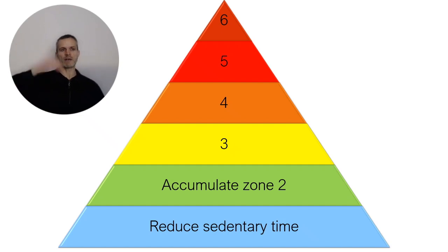So after reducing sedentary time comes zone 2. Both zones 1 and 2 can help with recovery, and they improve sleep drive, for example, meaning they will help you to sleep better that night. So this is the next on the list if someone is transitioning from being very sedentary to doing just some exercise or some physical activity. It should also make up the bulk of cardiorespiratory exercise, no matter where someone's at.